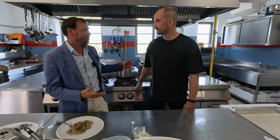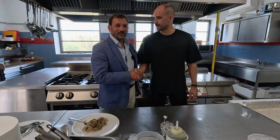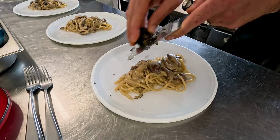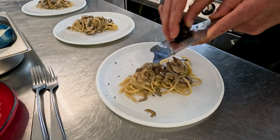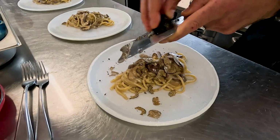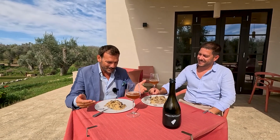Ragazzi, buon appetito. Hey chef, grazie. Grazie a te, veramente. What an experience to have a chef like Daniele. Grazie. Tagliolino e porcini with tartufo from Salento. Unbelievable. Enjoy. Grazie chef. Grazie a voi. Hey Giuliano, incredibile.